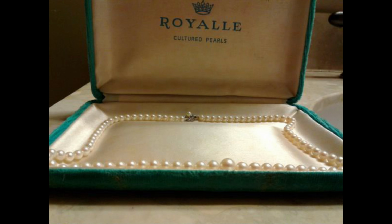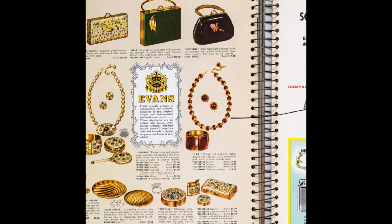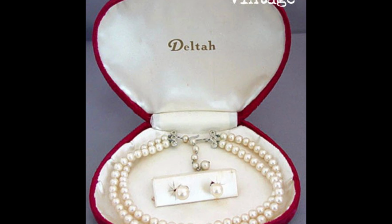I found a wholesale supplier catalog from the 1950s. It was called the A.H. Ficken Company, and they sold these Royalle Cultured Pearls to department stores. So they were the wholesale supplier for Royalle Cultured Pearls and another company called Delta Pearls.